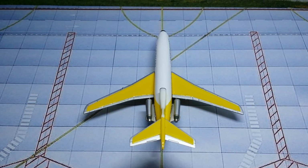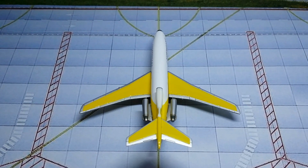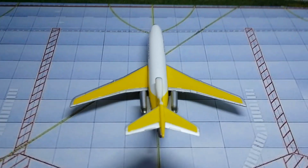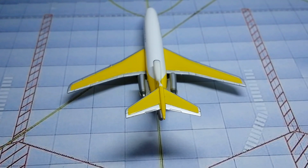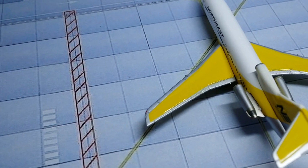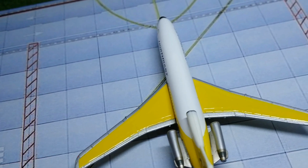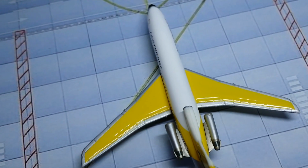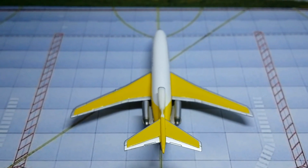So these Yellowbirds are known for their yellow wings and yellow horizontal stabilizers as well. And the detail level is good, I'd say. I mean, you can see that right here on the horizontal stabilizer. We do have the elevators carved into them, which is really nice. As for the wings, we do get the air brakes and slats and all that, or flaps I should say, but the slats are also visible here at the front. So no emergency exit markings though. It's the only thing that I don't like.